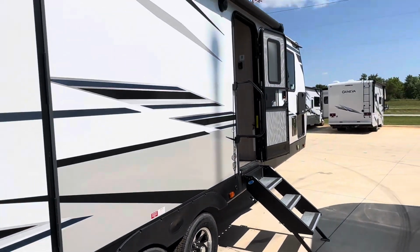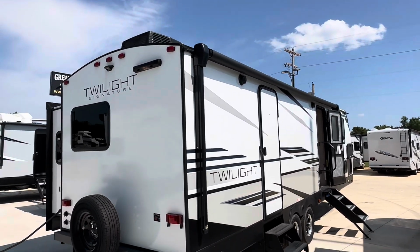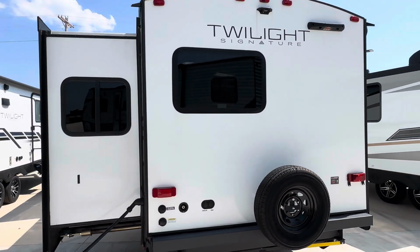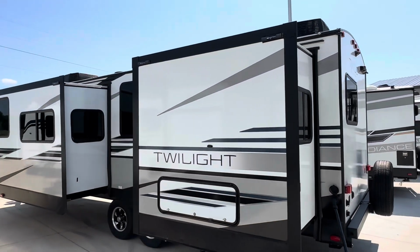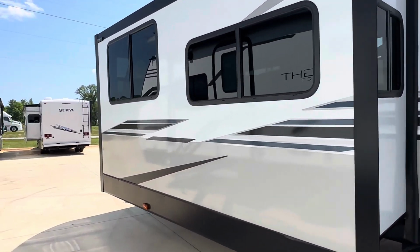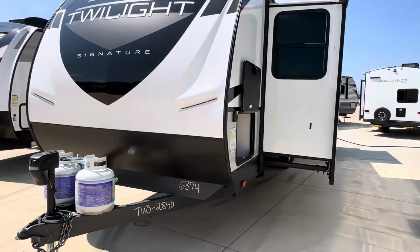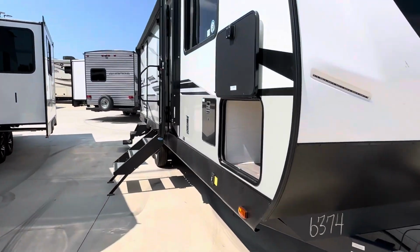It's a heated enclosed underbelly, and it's actually forced air heated. So what that means is there's a heat duct down there, and they actually put it between the holding tanks. So anytime that furnace is kicked on, it's heating it up. It is dual AC. So this comes to us with 50 amp service. And the fiberglass finish, of course, is more dent and ding resistant than what metal exteriors are.